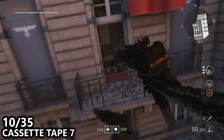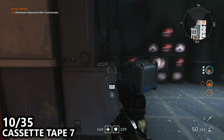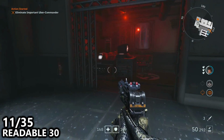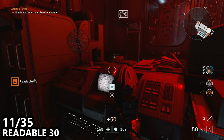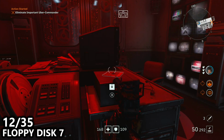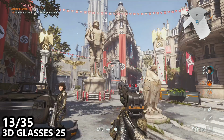And there's a little side room there, which we have been in as part of one of the side missions. In here, there are 3 collectibles, including a cassette tape directly in front of us as we enter, and a Readable in the side room next to the floppy disk terminal. So we'll have to grab that as well. And then additionally, right next to that is a floppy disk. I believe it's a floppy disk terminal. I'm not 100% sure, actually, if that's the one for the area, but you can go decode these if you want.